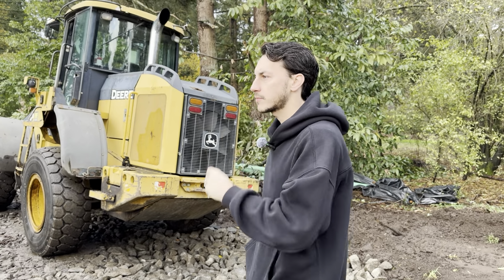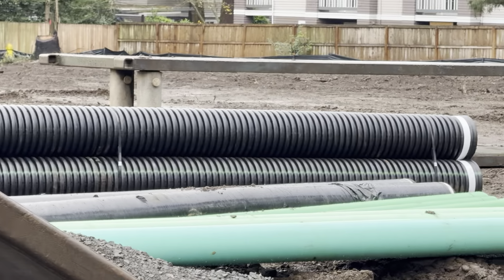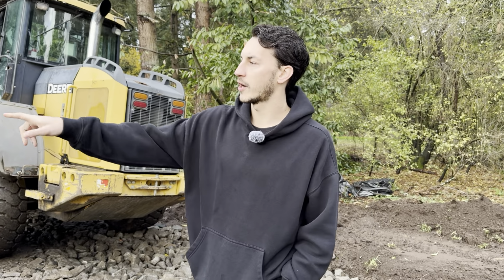And then, let's see here. It's kind of interesting that those black pipes are different than those green pipes. One is sewer, one is storm, and one of them is most likely going to be water. So I think from what I know, those are storm pipes, the black ones.